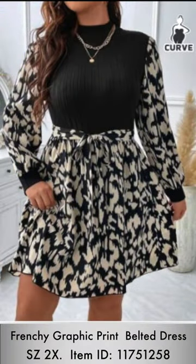Girl, so this is a dress that I have been wanting for a minute, and I'm really happy to have tried this out. This is the Frenchy graphic print belted dress. This is also in a size 2X. As you can tell from the top portion where it's just all black, this is a very lightweight sweater material. It does come with a printed belt, which to me looks like a kind of animal print, but it's not. It's very flowy.